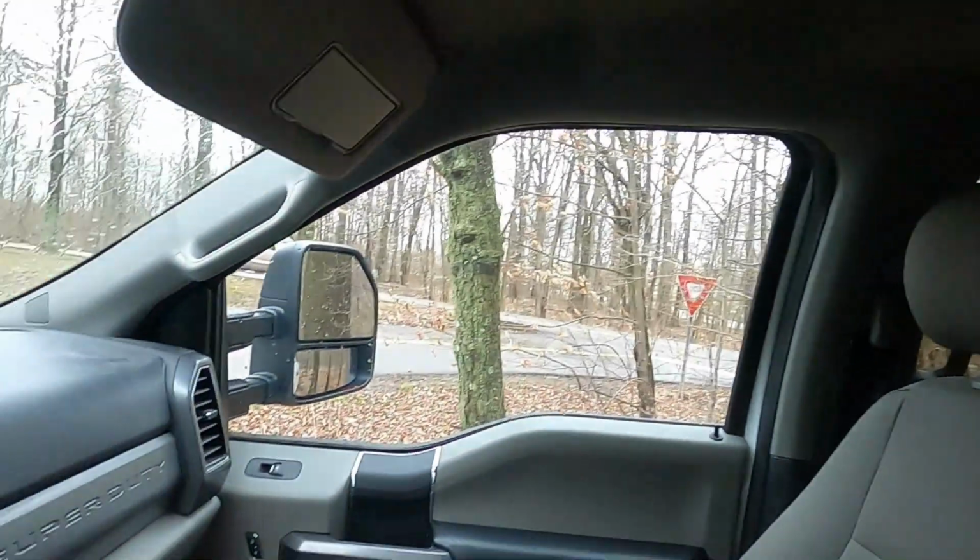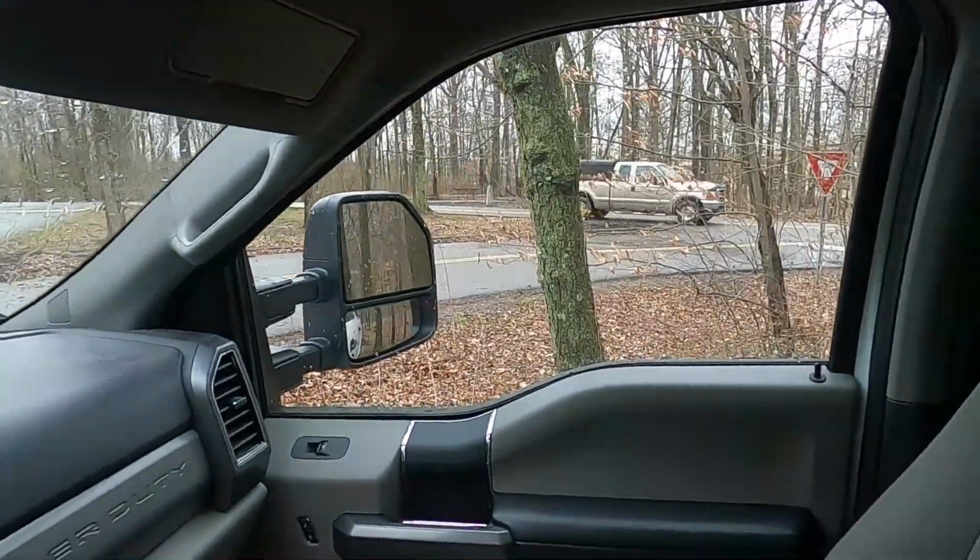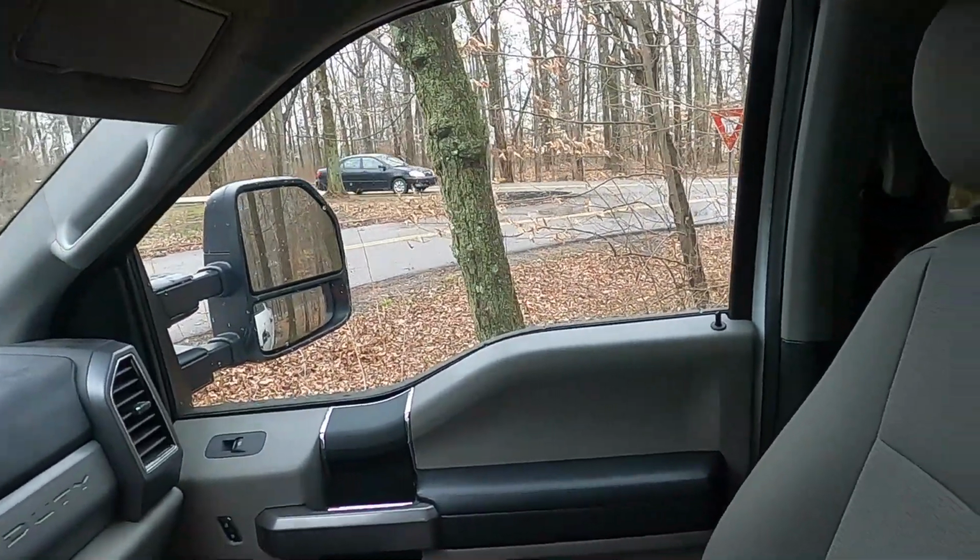I think somebody's leaving. I think Chase and Angie are leaving. And there they go. It looks like they're going to run a car out.